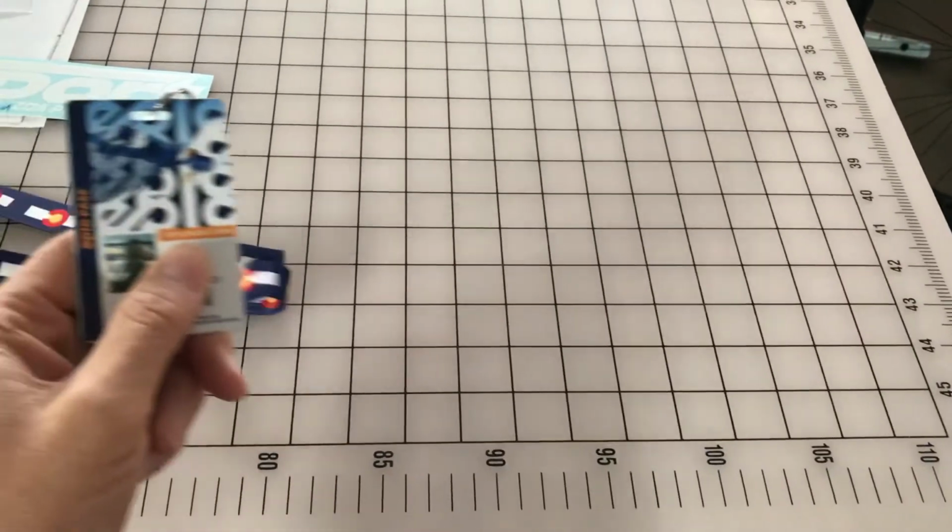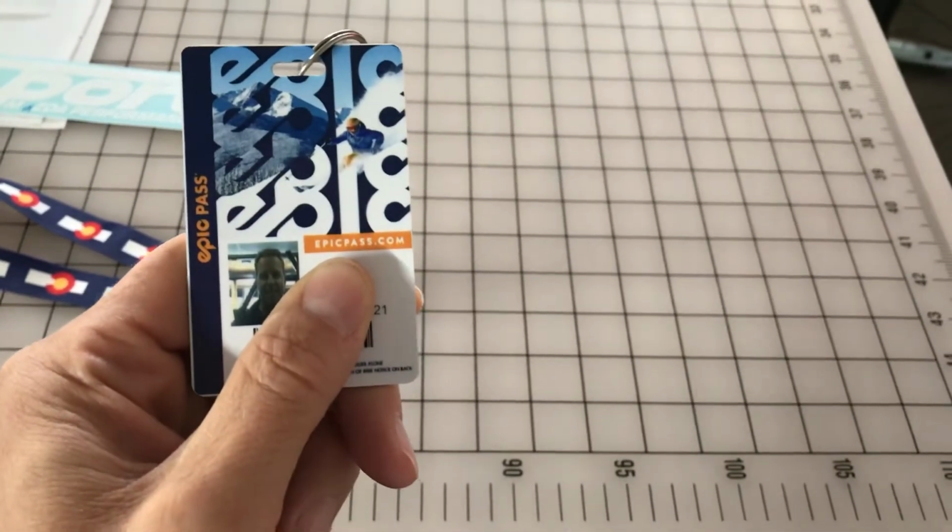Regardless, here's what I got when I got my new Epic Pass. That's it, the pass.